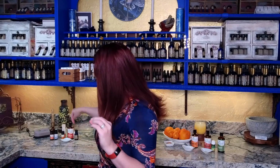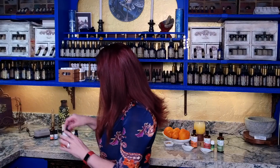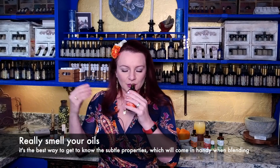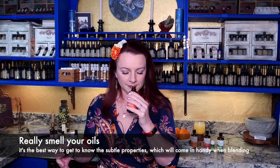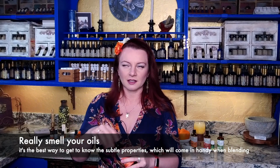In aromatherapy, most commonly, we consider sweet orange a wonderfully uplifting and calming scent. If you have a bottle in front of you, just take a second to truly smell it. I have a variety of different companies displayed here. They are all equally wonderful. They share the same essence, so just take a second, close your eyes, and really inhale that smell. It is just pure joy in a bottle.